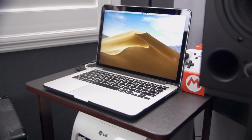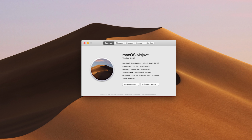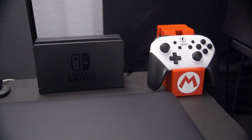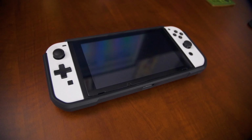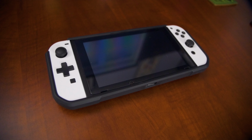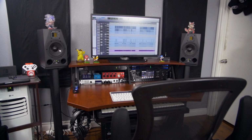This is a 2015 13-inch MacBook Pro, and this is the heart and soul of my recording setup. I do everything on this guy, and it has yet to fail me. Behind it, you can see a Nintendo Switch dock and Pro Controller. If it wasn't obvious enough already, I'm a huge Nintendo guy, and during my downtime, I'll play some Switch in here. All of that hooks up to the base of operations.